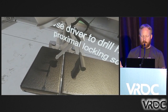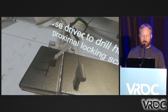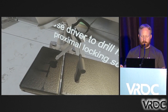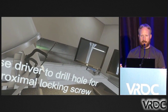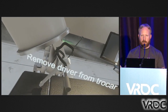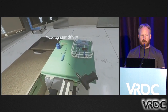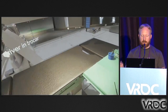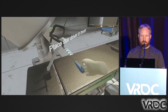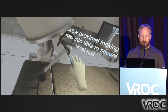In this case, we want to have constrained motion along a linear axis with free rotation around it. What's happening here is there's a thing called a trocar, which is basically a steel tube that you can place the drill through that constrains its path, and that's there because in a real operation you can't see where you're drilling. It's inside of someone's leg, so you want it to be guided by a piece of metal, and the same for placing the screw into the bone here.